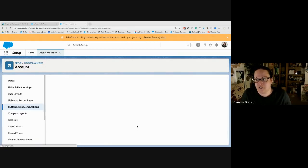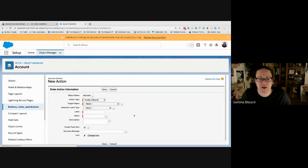Then you are presented with this page, which is only going to create an object-specific action. That's why you create it from the object that you're doing it for. So the action type is create a record, and the target object is energy audit. And then you give it a name, which is new energy audit.